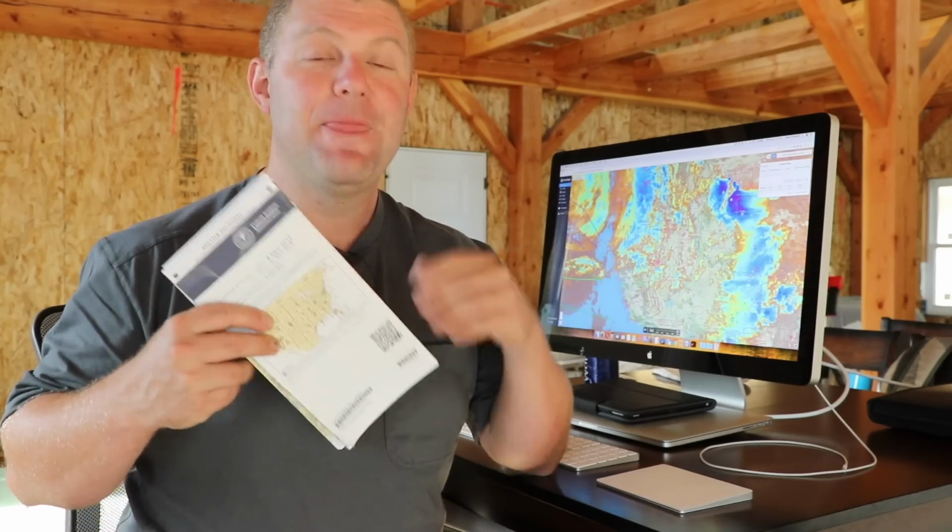In fact, before we go on this flight, I'm going to map our entire route of flight on paper charts, and we're going to have them in the aircraft. That way, if something were to happen to my iPad or my iPhone, which both have a digital navigation or aviation app on them, we could revert back to using paper charts because the batteries just don't die on charts.